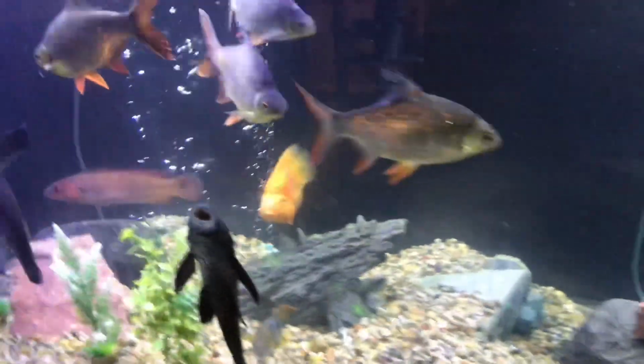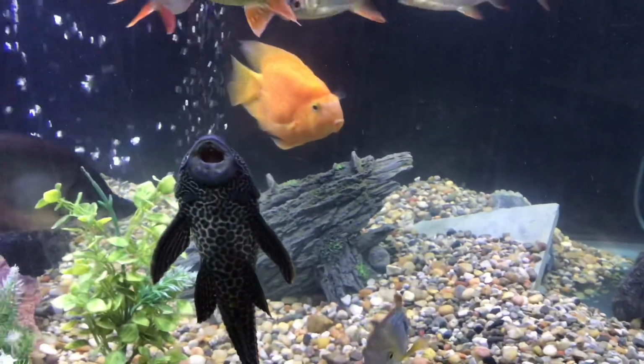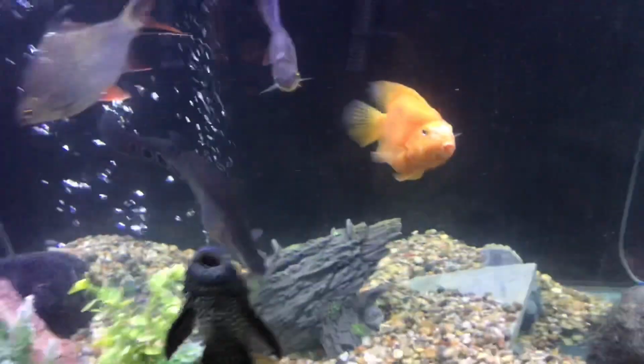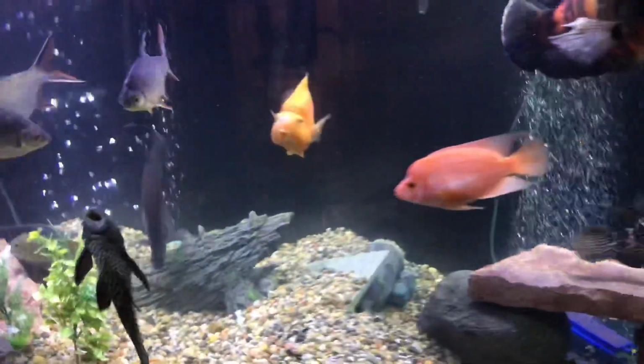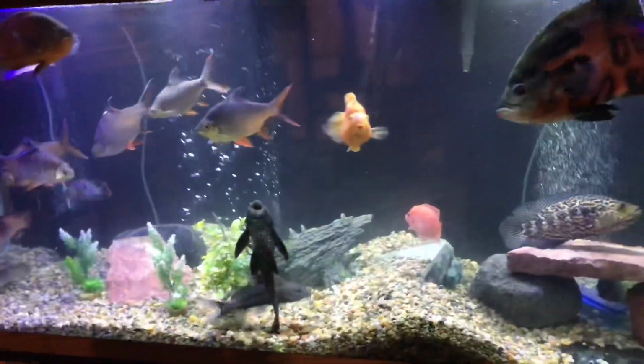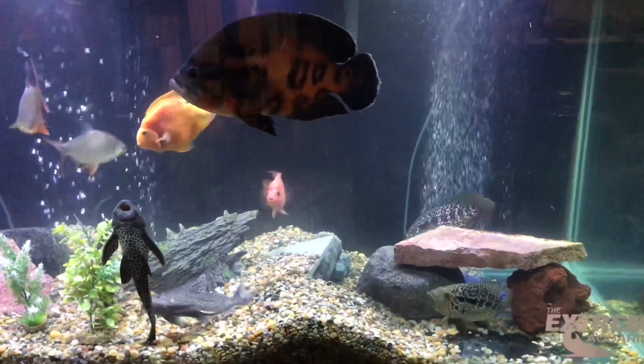It's a really fun tank. I really enjoy this tank a whole lot. So I know they cannot all stay in here. I do have a 300-gallon pond that some of these will go to once I get it cleared out a little bit more. And the jaguar cichlids will get their own tank.